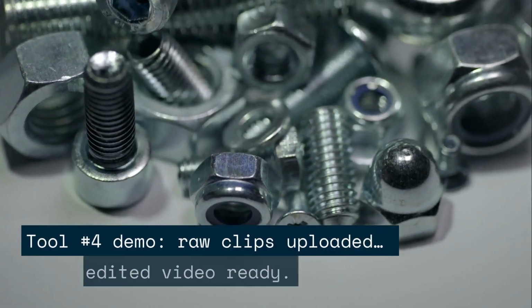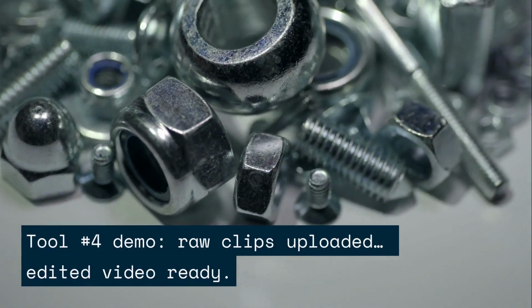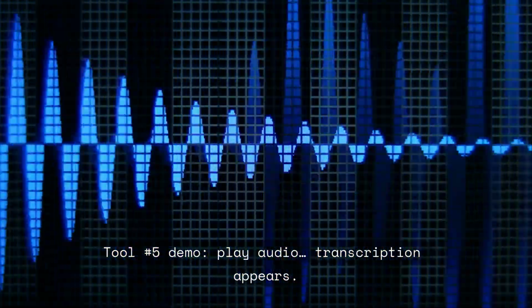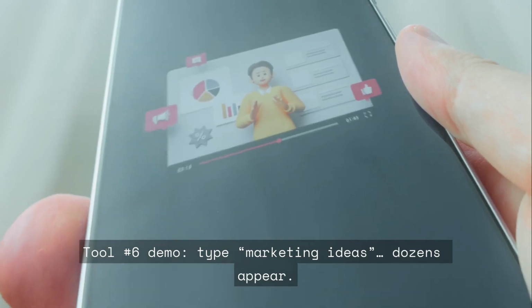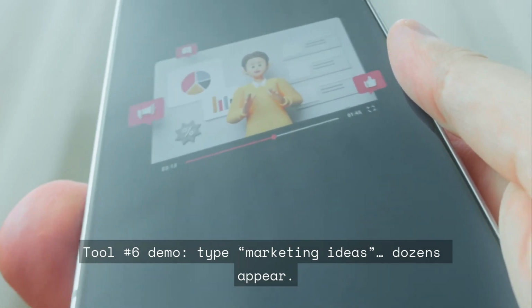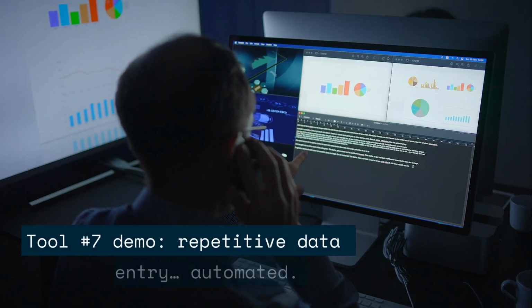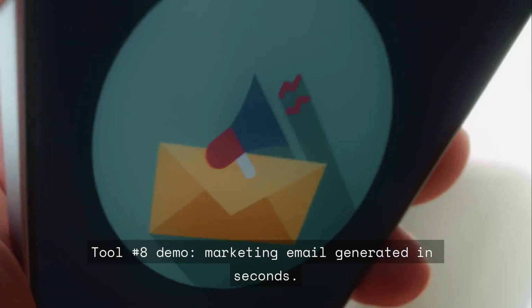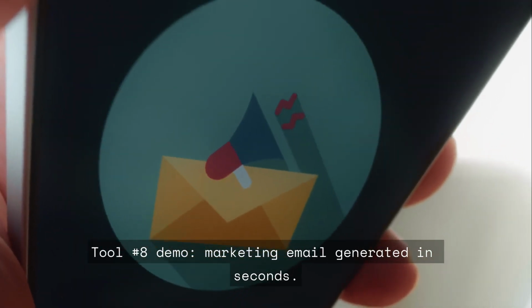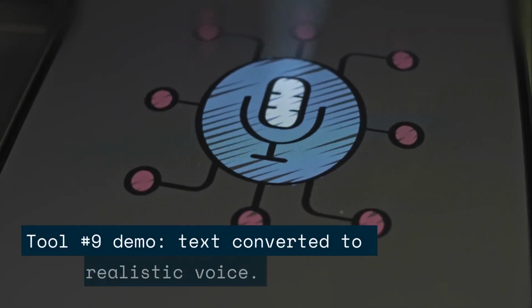Tool number 4 demo. Raw clips uploaded, edited video ready. Tool number 5 demo. Play audio, transcription appears. Tool number 6 demo. Type marketing ideas, dozens appear. Tool number 7 demo. Repetitive data entry, automated. Tool number 8 demo. Marketing email generated in seconds. Tool number 9 demo.